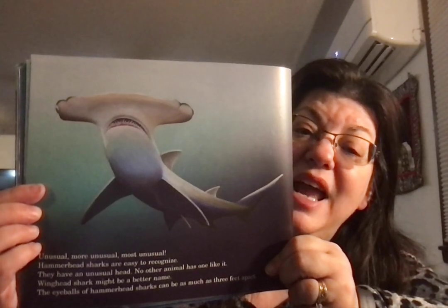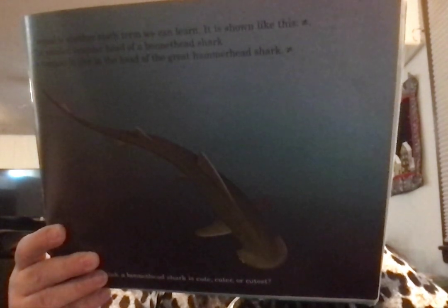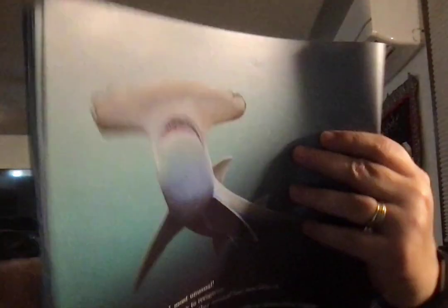Ooh, there's the hammerhead shark. His eyes are out here on the tips. It's pretty weird looking. Unusual, more unusual, most unusual. Hammerhead sharks are easy to recognize. They have an unusual head. No other animal has one like it. Winghead shark might be a better name. The eyeballs of the hammerhead shark can be as much as 3 feet apart.